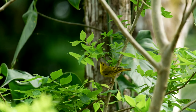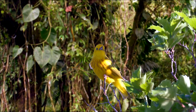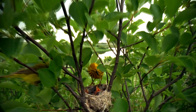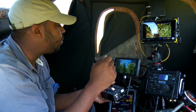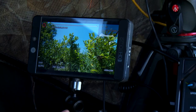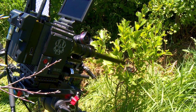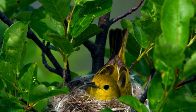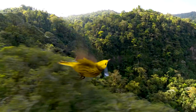So today, we're working on filming the sort of daily routine of a yellow warbler family. They constantly feed their chicks, like every 5 minutes or so. And it gives us a lot of opportunities to get different angles. One's a phantom slow motion camera that can shoot up to 1,000 frames a second. And the other is a red camera with a probe lens that lets the front element of the lens get within inches of the nest. The warblers are surprisingly not too concerned with what our cameras are doing.